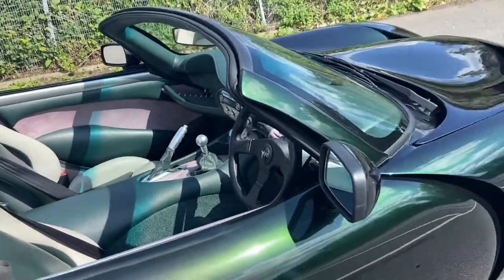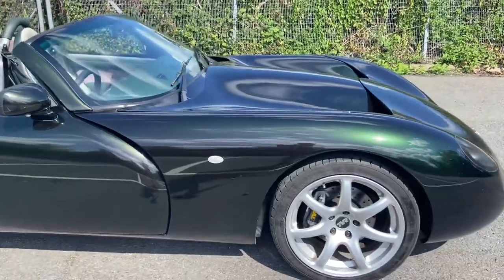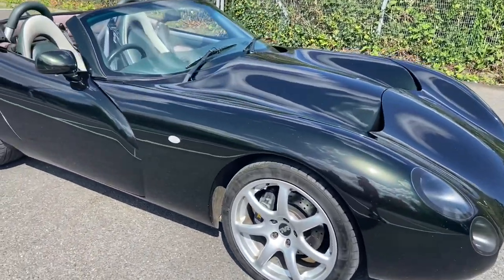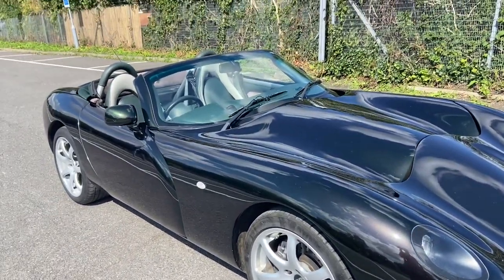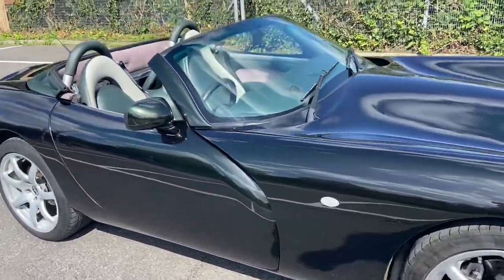This one's got the TVR engine in it, the straight six, 4 litre, 380 brake horsepower. Beautiful to look at, better to drive.